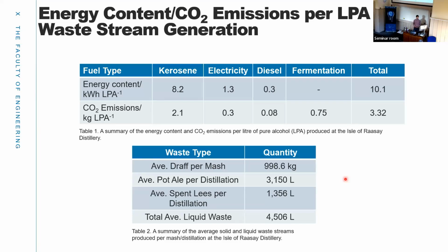For the Isle of Raasay distillery, we did a bit of an energy and CO2 audit. So you can see that most of their emissions and energy content comes from the kerosene that they used to burn in their steam boiler. They used to be on red diesel until March 2022, until the government hiked the duty on it. And shockingly, they switched to kerosene, which has no duty and no climate change levy on it, for whatever reason that may be. But in total, if you add up all of their different fuels, they come out at the top end of that range that I spoke about before.